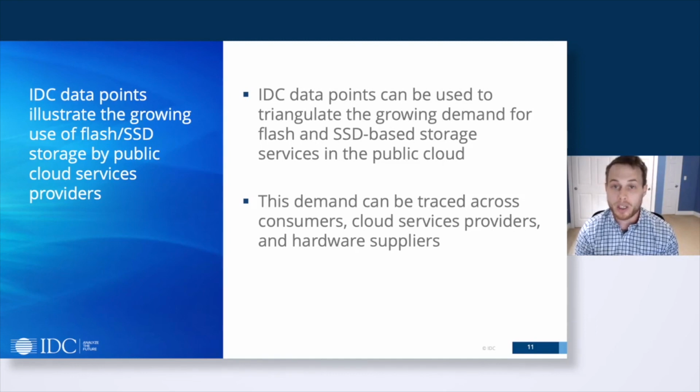The story for all 3 data points, whether it is from the provider, the consumer perspective, the cloud services provider perspective, or the hardware supplier perspective, is growth. So hopefully that helps you put together a bit of a story empirically about growth across each of those 3 perspectives, and paints a positive story overall of the use of SSD for cloud storage services.